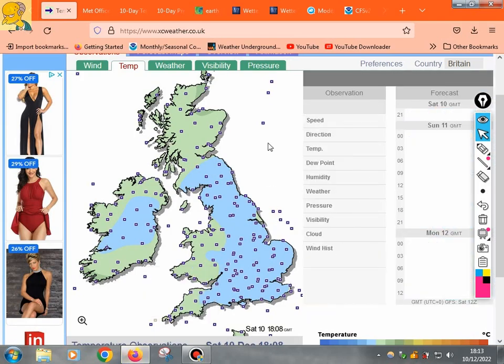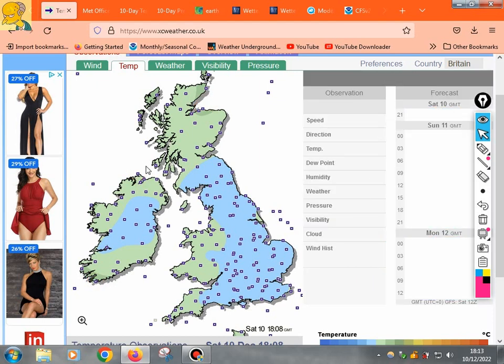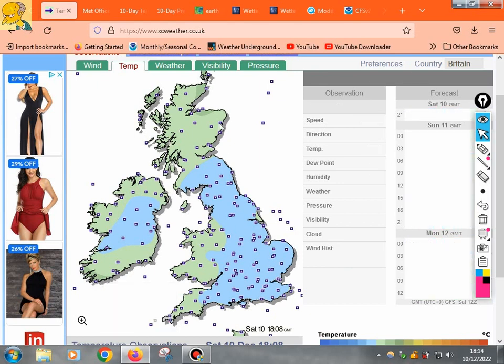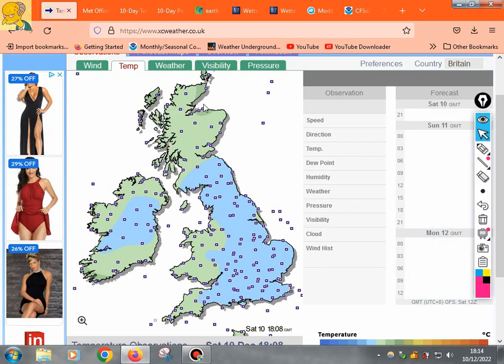Anyway, let's have a look at the latest temperature observations. So it's a very cold day out there. I've got 6 degrees in 3 locations. So the extreme north of Northern Ireland, Mull Head at 6 degrees, extreme south of Northern Ireland at Shetland Island 6 degrees, and where else? Also at this place, Lossiemouth, on the extreme northeast coast of Scotland.